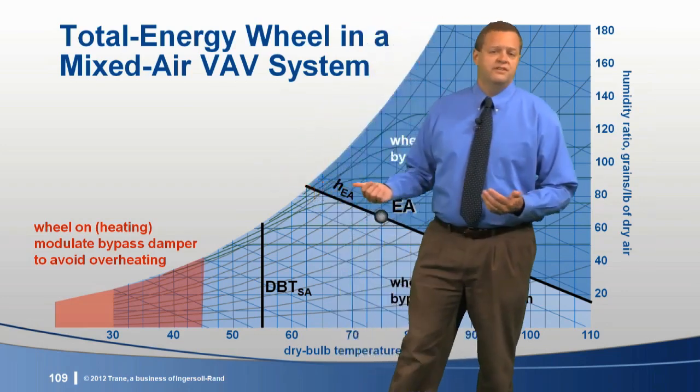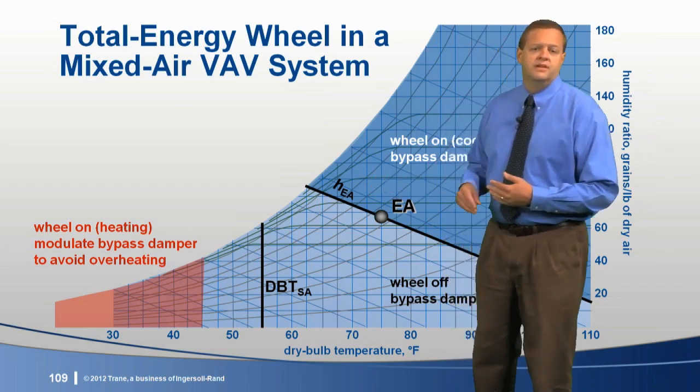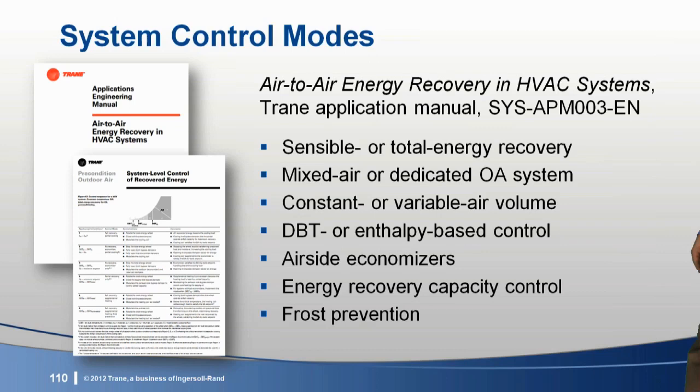Note that this chart depicts the control sequence for one type of device in one type of system. If you want to dig into this stuff deeper, the Trane application manual on air-to-air energy recovery has this type of control mode chart for lots of combinations. Mixed air or dedicated outdoor air systems, constant volume or VAV, air side economizer or not. And it discusses the various methods of capacity control and frost prevention.